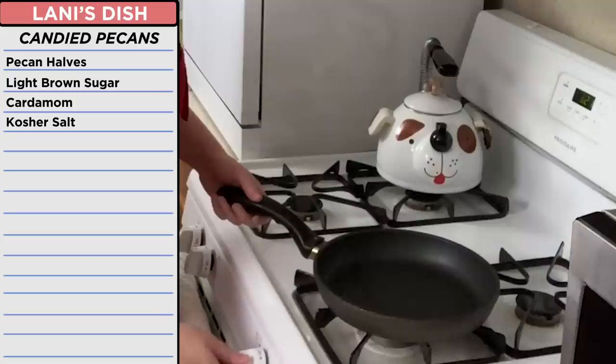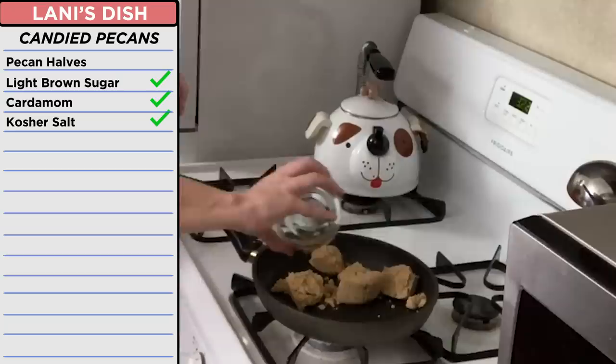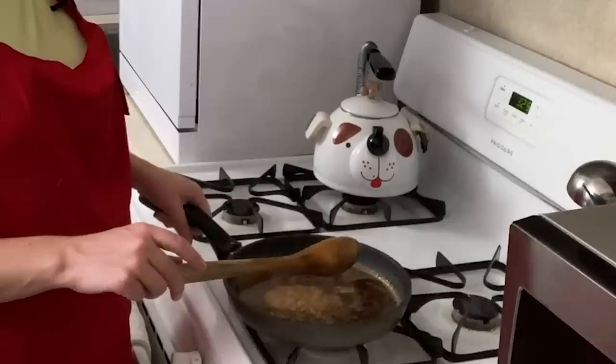I'm going to turn this on to medium, and I'm gonna add everything except the pecans into there. Cool. And stir it up, and then hope that it turns into something I can use to candy a pecan. This is a new experience for me, but I am following Rose's expertise.